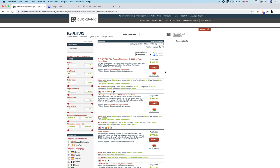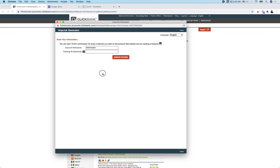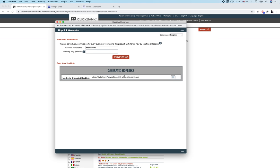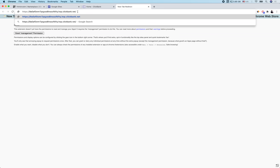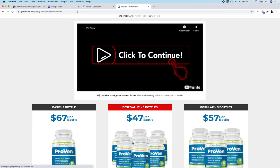The next thing you have to look for is this button, promote. When you click the promote button, ClickBank is going to pop up your hop link generator. Basically, this is where you're going to create your affiliate link. I can click generate hop link. This is your account nickname, generate hop link. So now every time I share this link, this is your unique hop link. If you copy it from here, click that button, and paste it on a new tab, this is your affiliate link. Every time someone clicks your link, watches the VSL, or video sales letter, and purchases this product, you're going to get paid $145.